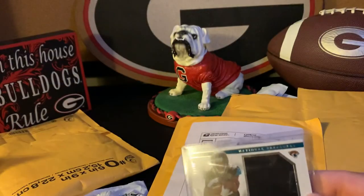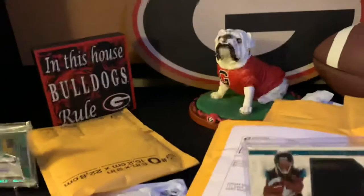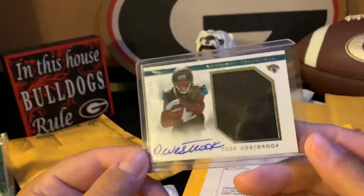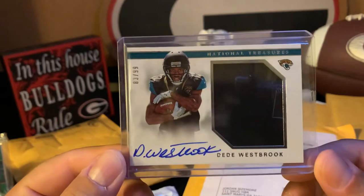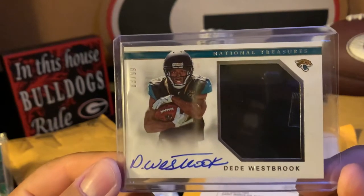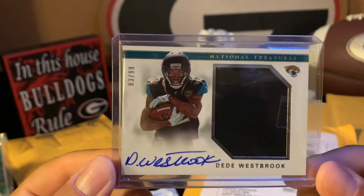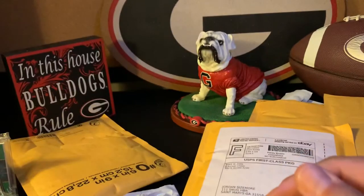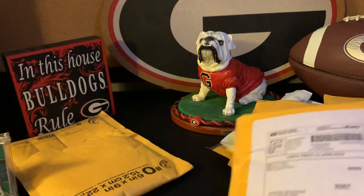Another DD, and this one was a National Treasures. Whoa, just nailed the camera. Sorry about that, guys. This was a National Treasures one. I was pretty stoked about this one. Really did not expect to get this one either whenever I was going for it. Not a cool patch or anything neat. It was just an on-card auto, National Treasures, at 99, and it was a DD Westbrook. No, DD Westbrook is not my favorite guy. As you'll see here in a minute, I got some other really cool stuff as well.